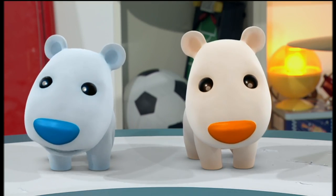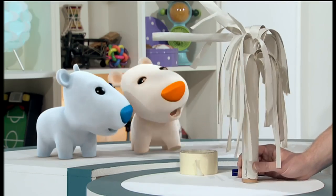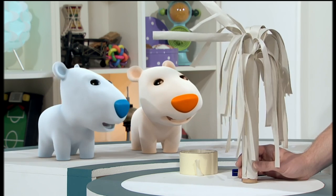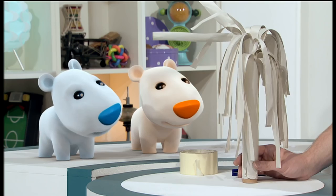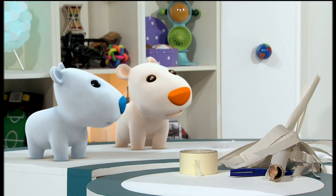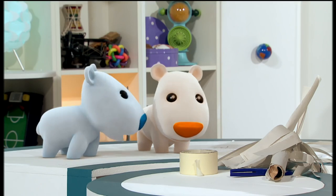Can you guess what I've made? Is it something very tall? That's right. Wow, it's a tree. Yes, a tree made of paper. It's like the trees in the Wild Wilderness. Oh, snap! Look out! The paper tree fell over. Just like what happened to the pom-pom tree. But I think it'll take a bit more than sticky tape and glue to fix a pom-pom tree. Let's go and find out.